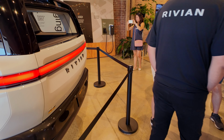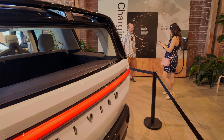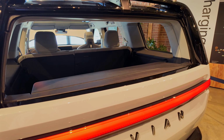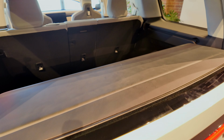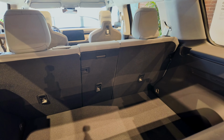Here's another feature that I do like. Check this out. The glass window on the rear trunk door opens just like 4Runners, and there's like a table of some sort right on top. I'm not supposed to touch it, but I'm going to try to put the camera inside just to take a peek.